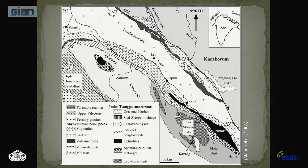This is the Ladakh batholith, which is calc-alkaline, 55 million years. And then you have the Karakoram dextral shear zone out over here, and the Shyok suture zone over here, in which there is some ophiolitic melange. This is an exaggerated map, but we have one over here, which Hemant is studying. There probably appears to be a secular variation between Jurassic and Cretaceous ophiolites, but we are not sure.